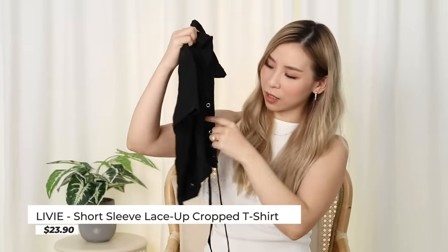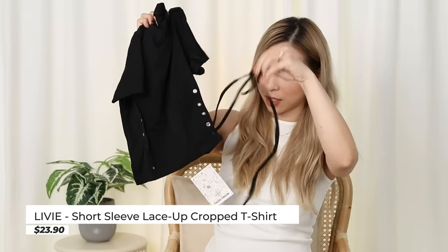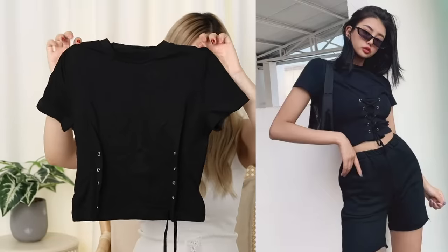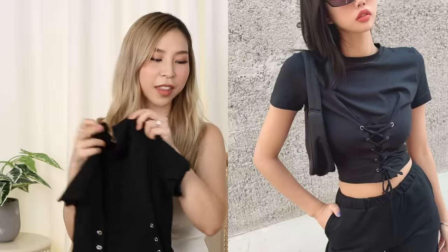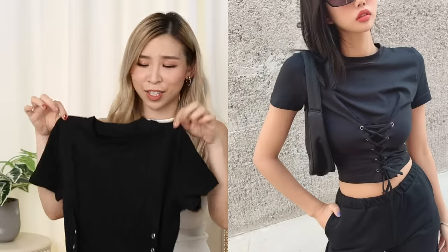It's supposed to sort of lace up in the center. That's why there's this part hanging. I think it's okay. We'll have to see what it looks like on, but I think the little corset feature makes it look a little bit sexy, but it's really casual and you're not really showing anything. So that's why I got this one.